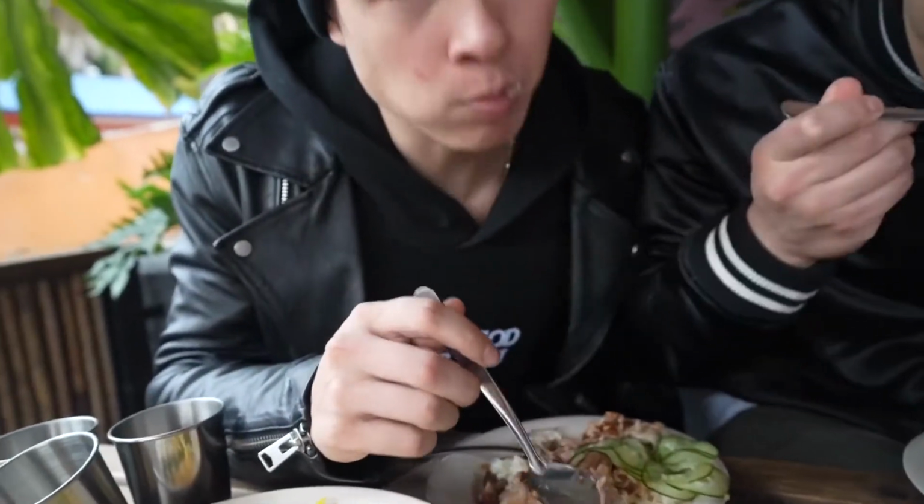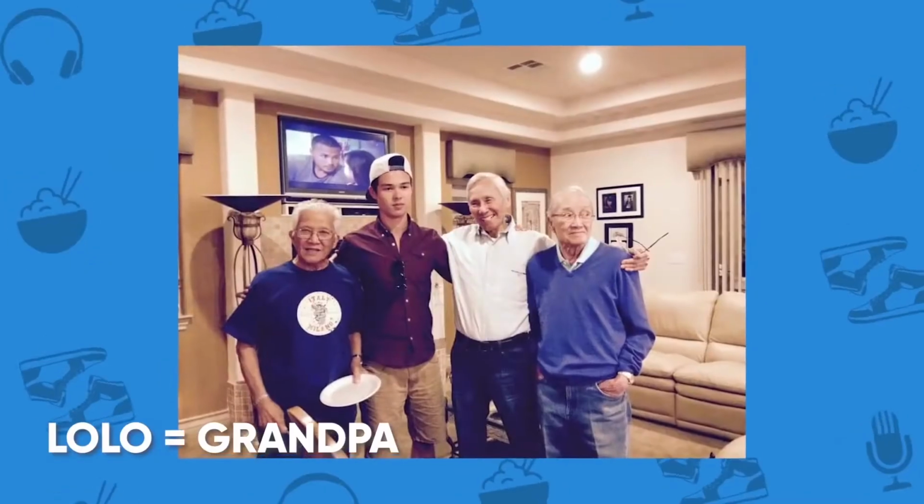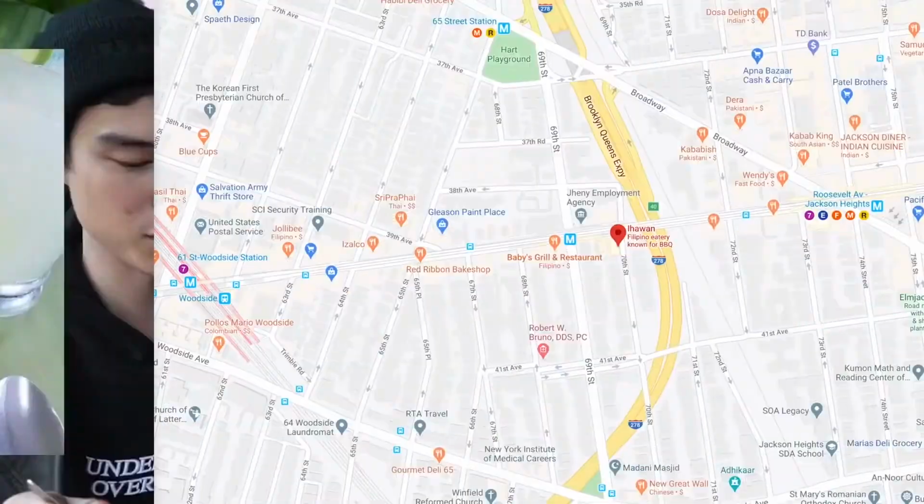Oh my goodness. This is the one. My eyes are closed right now. I'm transported to the streets of Queens, Woodside. I'm walking with my Lolo, and we're walking to Ihawan getting crispy pata. This might be the best crispy pata I've ever had.